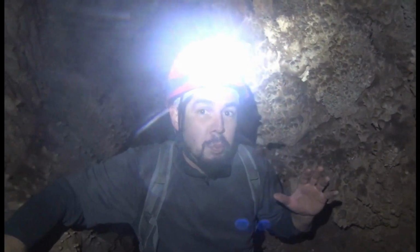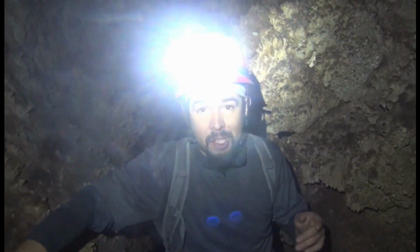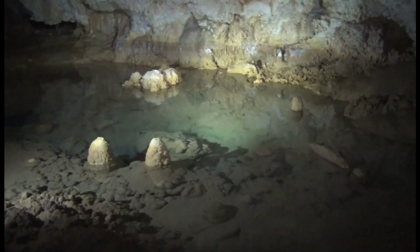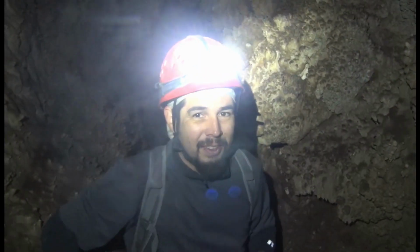We're coming to a special part of the cave up ahead where we need to change out of our boots, which are getting muddy, and put on our special aqua socks or sandals and get to the back part of this cave that's really wet and pristine. So we don't want to carry mud from the muddy part into the clean part. Let's go check it out.